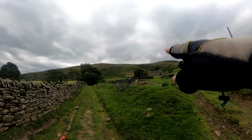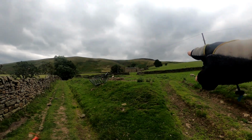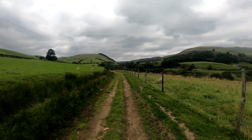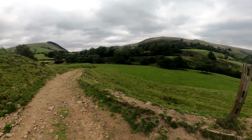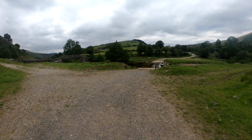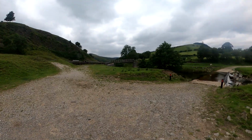Just brought me down. Shooting cabins up on top of that ravine up there. Just cut down through this sort of farmland. And there's the A57. Random football pitch in the middle of nowhere. Walk across the ford and clean my boots. I'll go across the little footbridge.